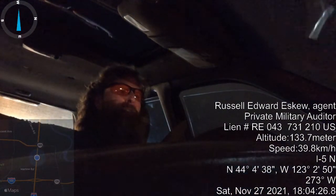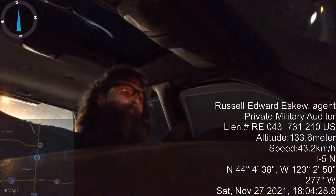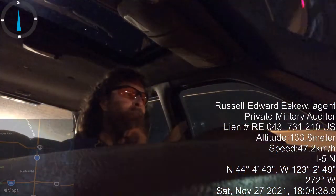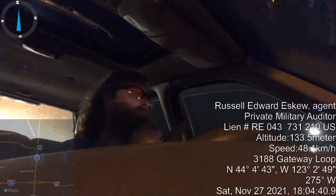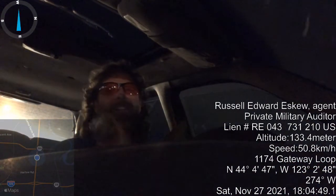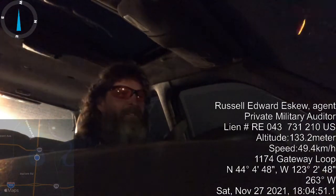Now we got a fair clearing, so it looks like the blockage keeps going way up ahead, up toward Coburg. So now we have a free clearing. Everything's plenty clear ahead for us. So we're just going at regular normal speeds up here.